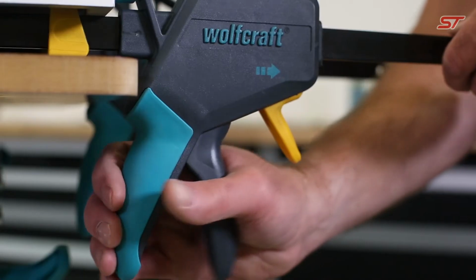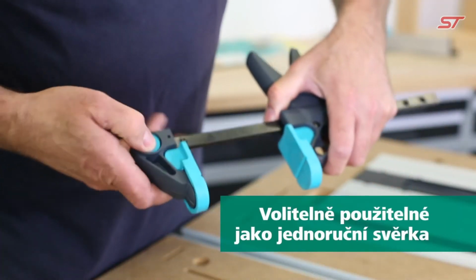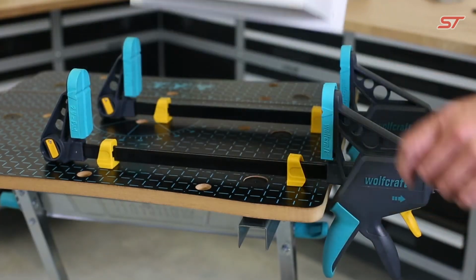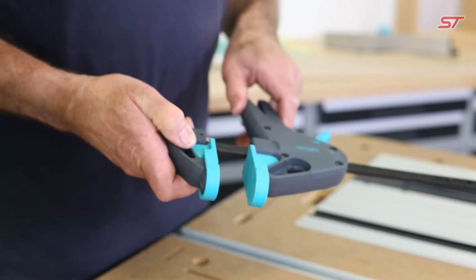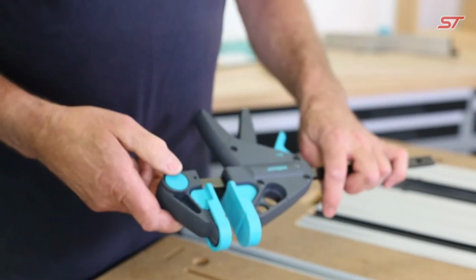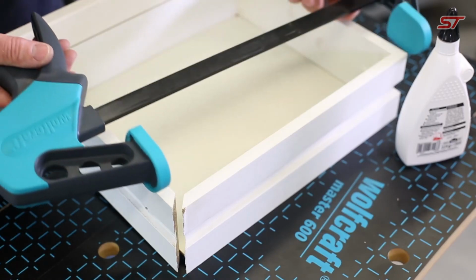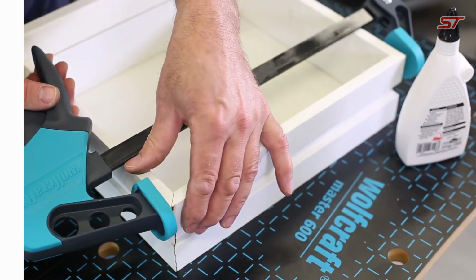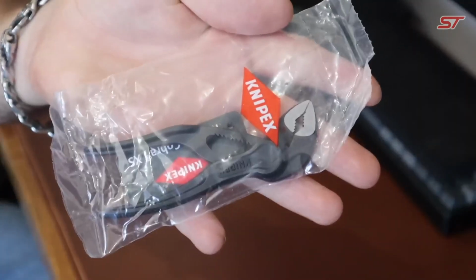Constructed from high-quality fiberglass and hardened steel, the clamp offers long-lasting durability. The rubber clamping jaws, equipped with a V-shaped notch, provide a secure grip even on round materials. Additionally, an extra jaw is included, allowing for quick conversion into a one-handed clamp, ideal for fast and efficient clamping when needed. These pliers are among the most compact in the world, yet deliver full functionality.